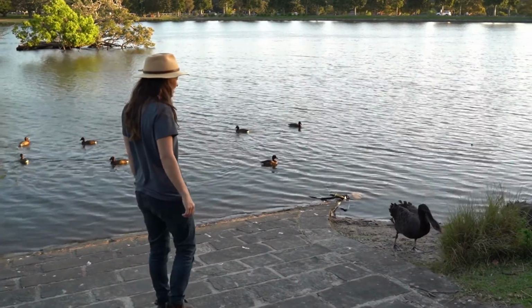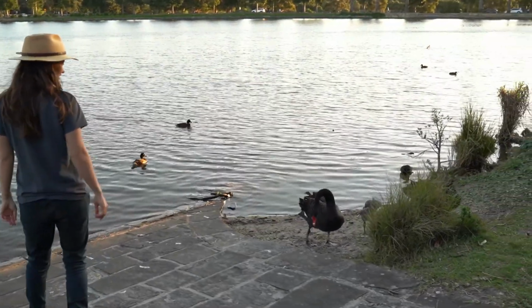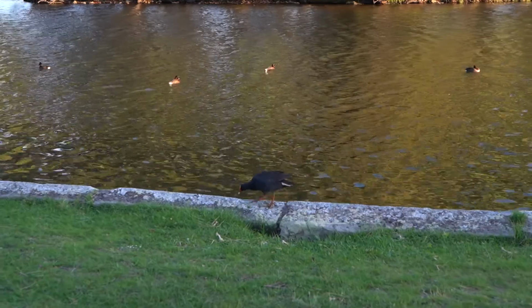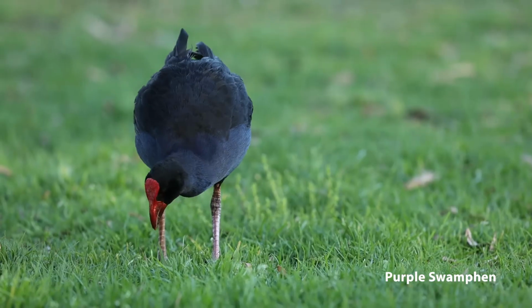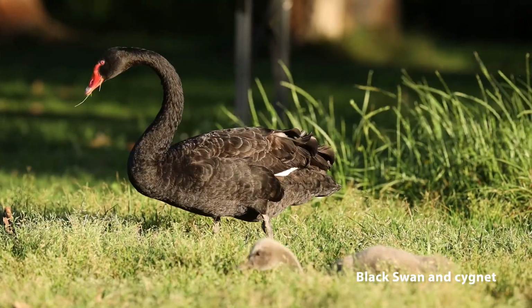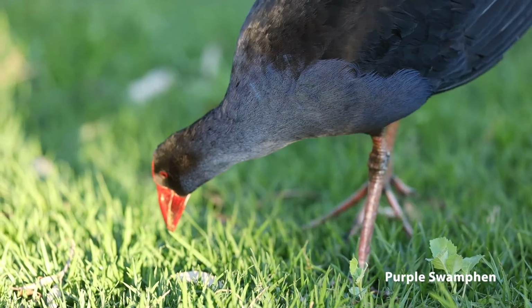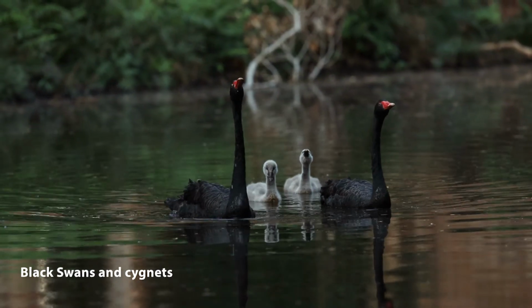As we start out with the afternoon sun still up in the sky, we're likely to see many water birds around the edges of the ponds. Pacific black ducks, Eurasian coots, dusky moorhens and purple swamp hens, black swans and white geese, all pecking around searching for water bugs, beetles and worms to eat for dinner, or in the case of swans, algae and water plants.